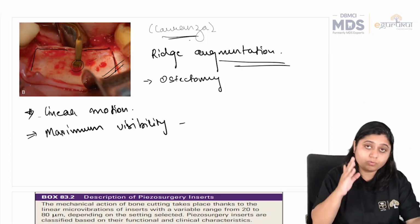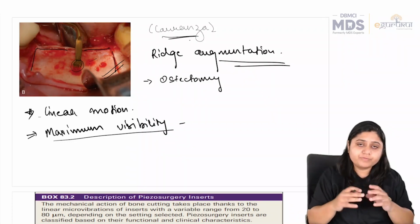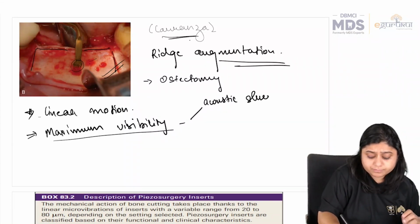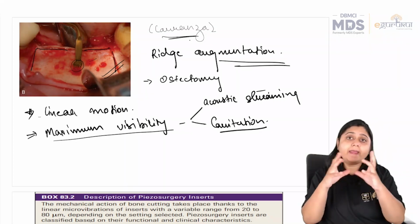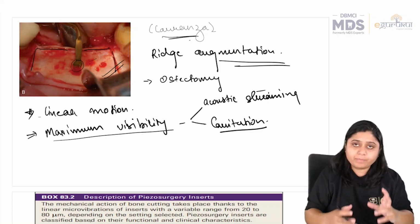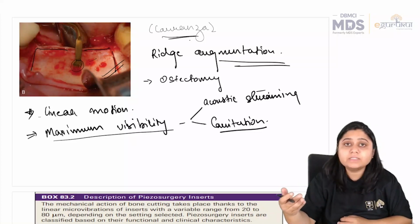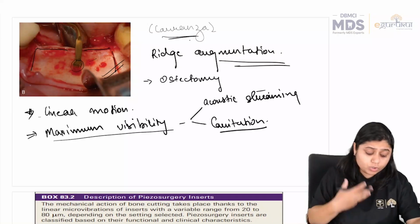This piezoelectric unit is used only for hard tissues, not for soft tissues. And there is maximum visibility because it has an effect called the cavitation effect. From the tip of the insert, there is a jet of water that is coming out, and that jet of water produces two effects, which are acoustic streaming and cavitation. Cavitation is a process in which there is formation and explosion of bubbles. Because of the high rate at which the water is coming, there is formation and explosion of bubbles, and because of that, the whole of the debris is excluded from the field of surgery. Okay, we get a completely bloodless field. So the visibility of the surgical site increases. So with the help of piezoelectric inserts, we have good visibility.